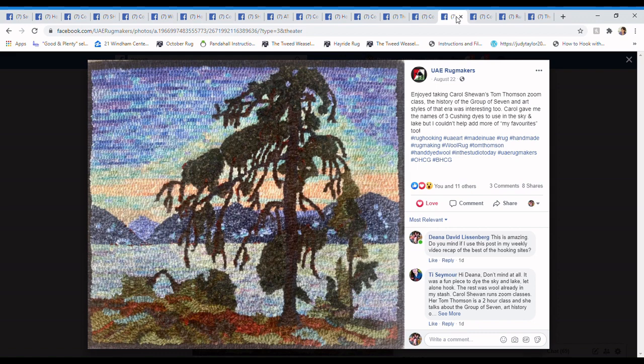So this was put up by T. I. Seymour on the UAE page. The UAE page is the United Arab Emirates page, and it's a rug hooking page. It's UAE Rug Makers right here, right? You can see it right there.